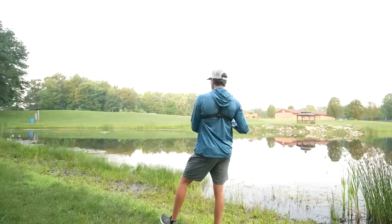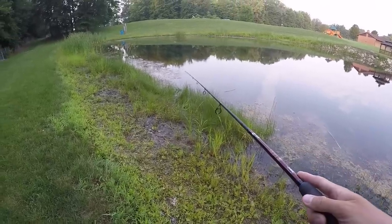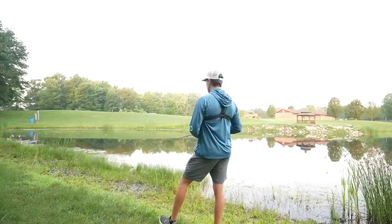Oh no, I lost him. Dang it. Again, they're not very big in here, definitely not aggressive. These bites are like tiny little slurps, not really a big explosion. As you all saw from the drone shot, it is a beautiful looking pond.